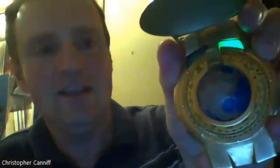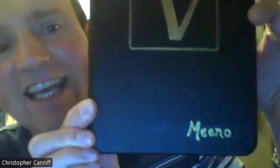You can't see that, but it says the start of the show. Oh, that's perfect. 1982. This one actually goes up to 1982. Yeah, and I've also got the guidebook for you. That was a replica of your old Omni, and this is your new guidebook. Love that.